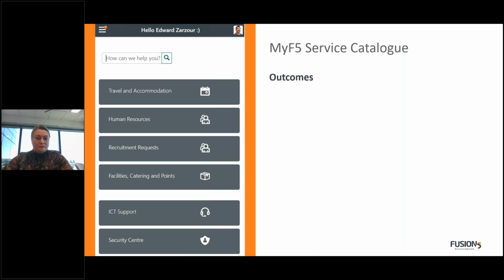Great resource that we have, handled and maintained by our people and culture team, and this was just the next evolution. So My F5 is great for the news, for the culture, for a good starting point. But what we then decided as an organization is, okay, when we actually need something, how do we integrate that into it? And that's where the service catalog idea came from.